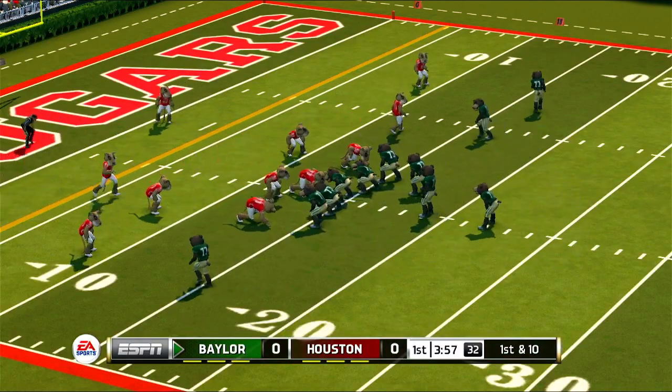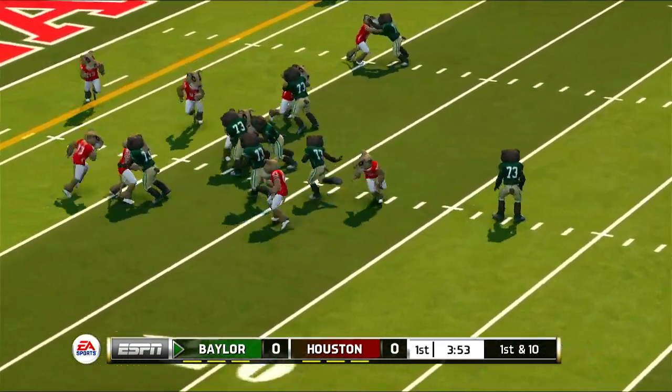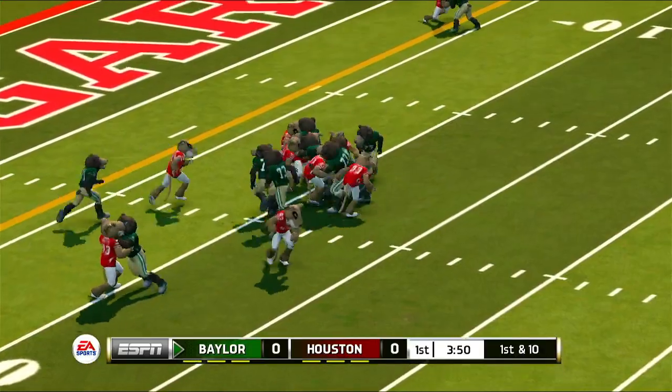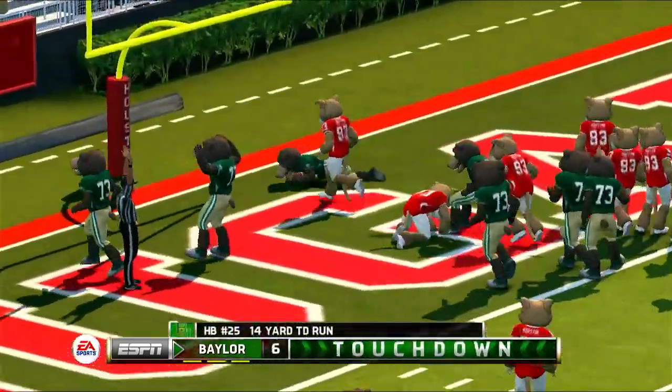Three down. Hey, Mike 50. Touchdown, Baylor.